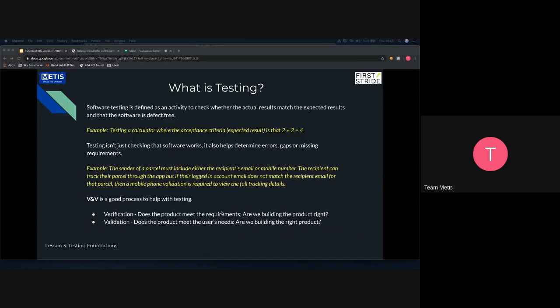Another good process in testing that is beneficial to follow is V&V, and this stands for verification and validation. So what is verification, or if you want to verify a product? Does the product meet the requirements? Or in other words, are we building the product right? For example, we can make sure that the calculations are correct. Like I said, 2 + 2 = 4. So let's make sure all the calculations are correct.